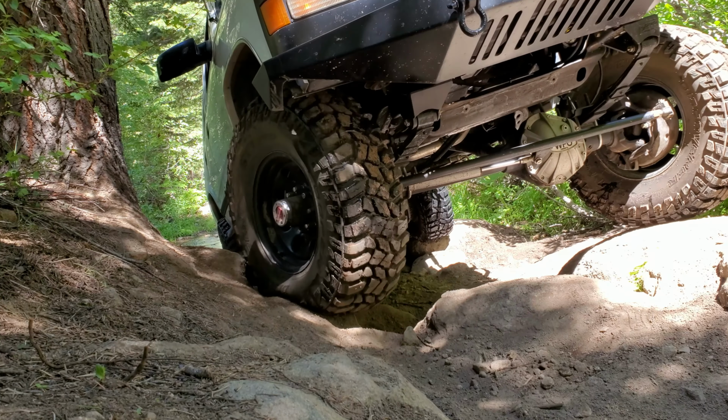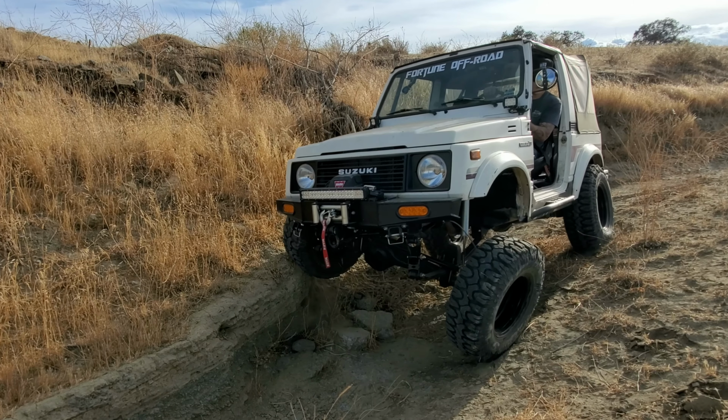Today we're doing the Rubicon. So really, we're not doing the whole Rubicon because of what's been going on in the area. There's been a ton of fires. There's been trail maintenance going on. Right now, the trail's only open for day use, so we can't even camp. Kind of hard to enjoy the trail when you can't camp. So we're just out here for the day.